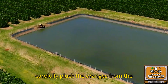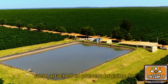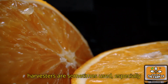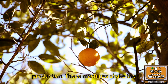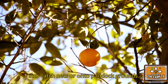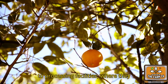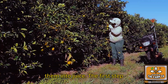Workers carefully pluck the oranges from the trees, leaving a small portion of the stem attached to prevent bruising. In large-scale operations, mechanical harvesters are sometimes used, especially for oranges destined for juice production. These machines shake the trees gently, causing the fruits to fall into catch nets or onto padded grounds. Once harvested, oranges are transported to processing facilities, where they undergo a series of steps to transform them into juice.